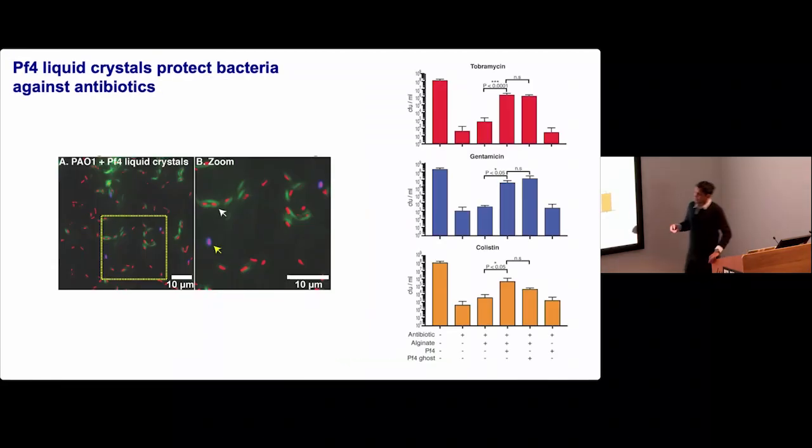So now this is another bacterial survival assay. Dead bacteria are shown in blue, as you can see. So this is on antibiotic challenge. Bacteria that are not surrounded by this liquid crystalline sheath are killed by the antibiotic, whereas bacteria that are protected by the sheath aren't killed by the antibiotic. So it's demonstrating our hypothesis.